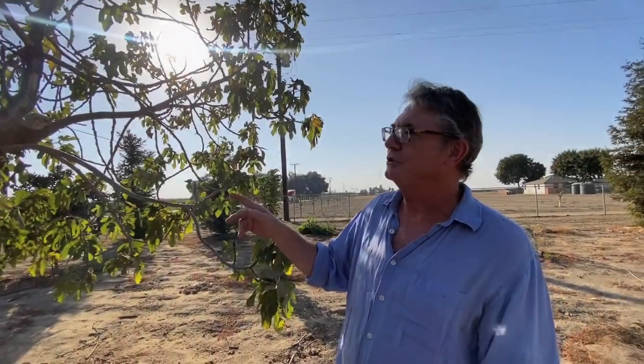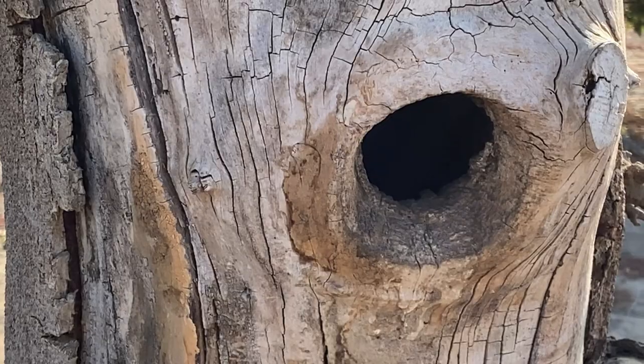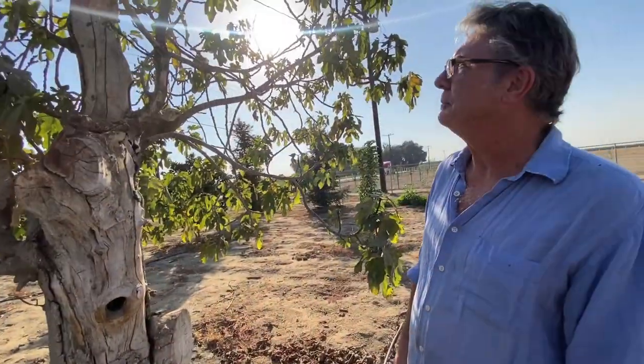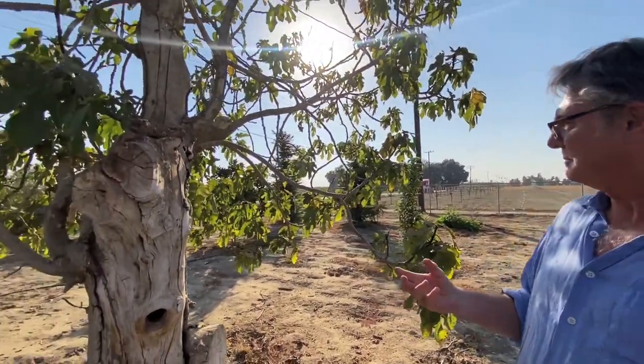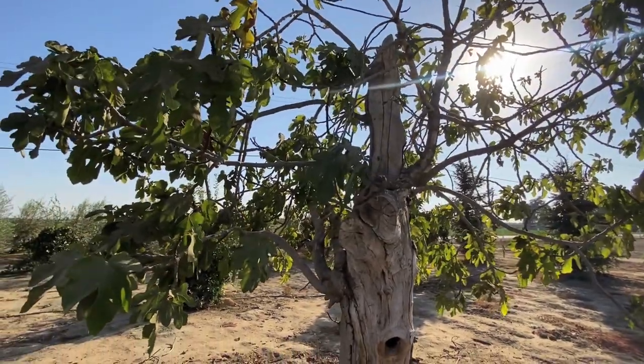This is an old fig tree. I think it's gotta be 70 years old at this point. And this woodpecker lives in there. Often comes flying out at me, but this thing produces the most beautiful figs during the summertime, and I like to come out here. They're all gone now. I like to come out and pick them, and I have them as dessert with my Greek yogurt. It's just wonderful.